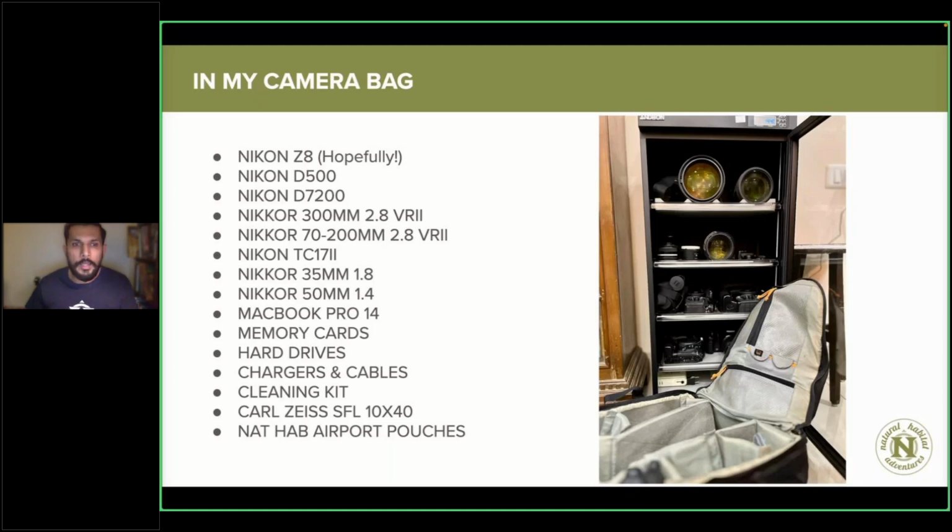Also, I carry some Nat Hab airport pouches. You will get those when you arrive here in India, and when you get your pre-trip briefing at Delhi before you go out to the national parks and tiger reserves. Your expedition leader is going to hand these out to you. These airport pouches are really, really useful, and I'll tell you why later.